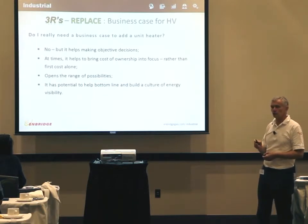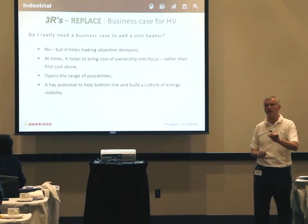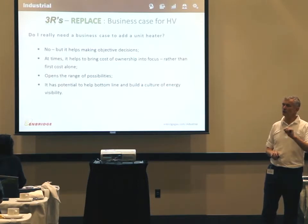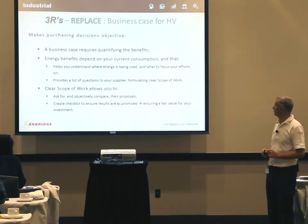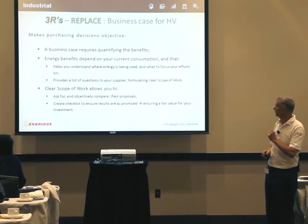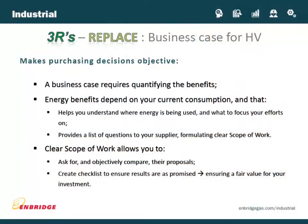Ultimately, it has the potential to help the bottom line by making the energy visible. Because if you build the business case, you now have to put how much energy that unit uses. So now everybody starts talking, oh, do we need to use that energy? Because what's the impact on our bottom line? And it makes purchasing decisions more objective by quantifying the benefits, and not just saying, well, it's good for the environment. No, it's good for the environment, and it's going to save us this many dollars.